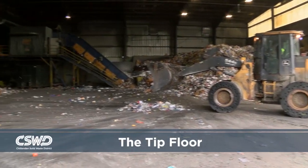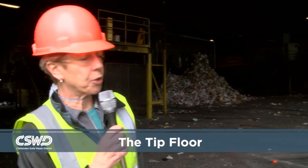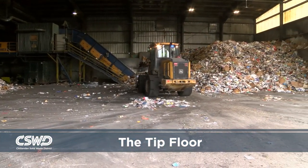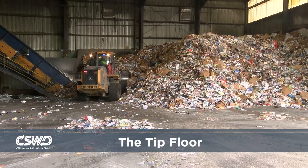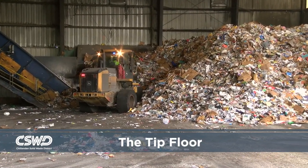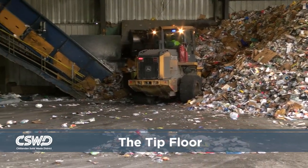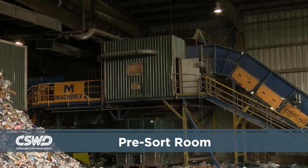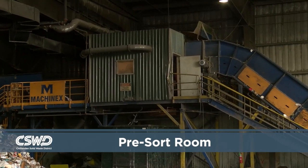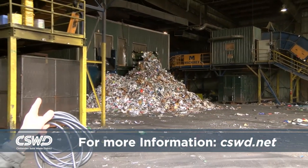All right, welcome to the tip floor. We get about 180 to 200 tons of material a day here. That translates into about 46,000 tons a year. What's happening is this gentleman is pushing it to the back of the tip floor, and then he's metering it out onto a conveyor, and it goes up into that little green room, and that's where the pre-sort is happening. We'll talk more about that when we're upstairs on the observation platform. So right now we're gonna walk over to see the bottom of the container sorting line. Okay, here we go.